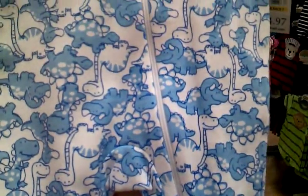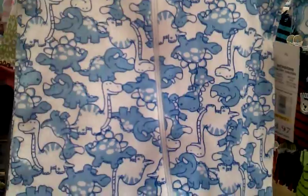This is such a cute sleeper. Look at this. The whole sleeper is all dinosaurs. And, actually, wait a minute. Yeah, dinosaurs and, yeah, all dinosaurs. All different types of dinosaurs. Isn't that cute? It's all, like, lightweight cotton.